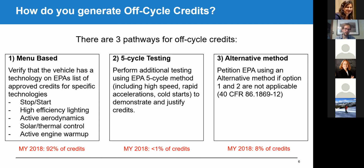And I should say connected and automated technologies are not on the menu currently either. So when you're talking about connected and automated type vehicles, there's really only this last option available. And that is basically, prove it to us. And that's really pretty much the extent of what that is. And some people have done that. We have certainly awarded credits through that. But that's basically the only way that I think we could approach connected and automated vehicles under the existing rules.